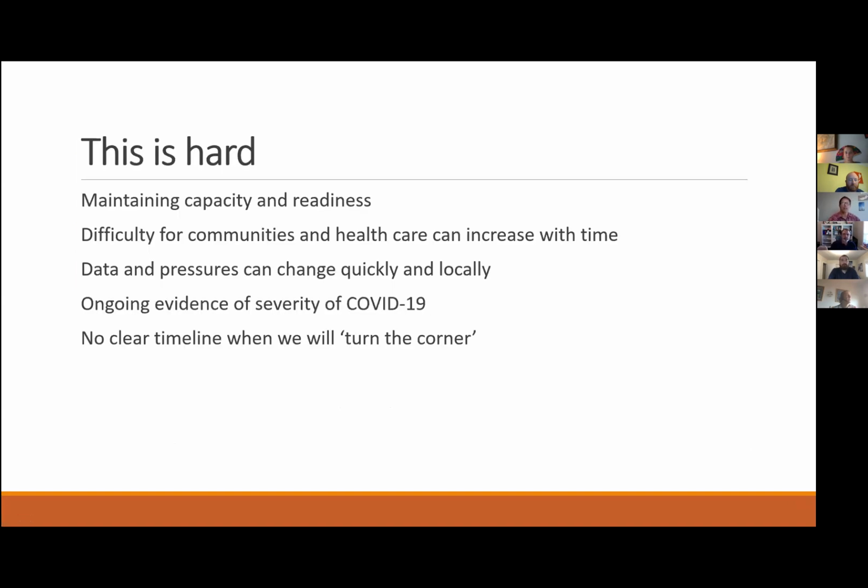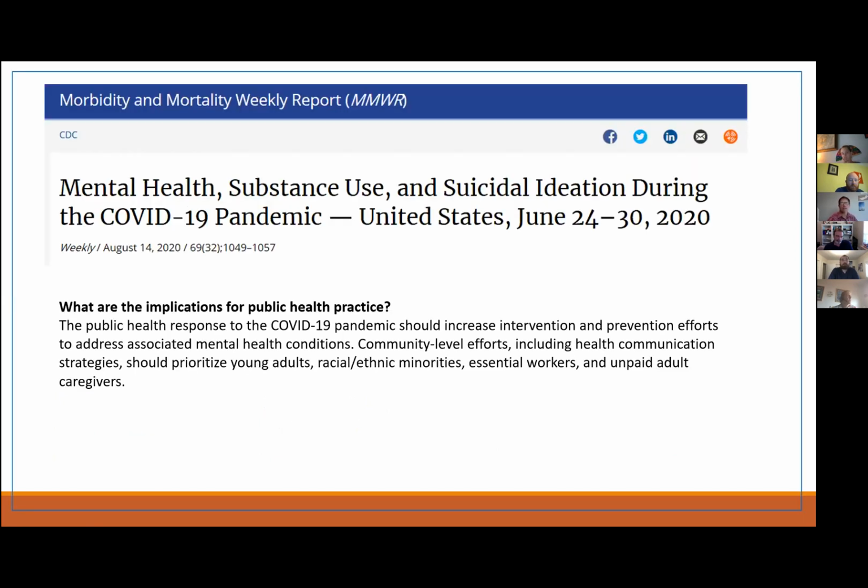Wanted to acknowledge, I think a lot of people are finding it hard to keep this up for a long time, and it gets harder as we go on. As more data comes in, there's more pressure to ask, can we open up, or different pushes. So we can't really give people a timeline of when we're going to turn the corner, and I think that's increasingly frustrating for a lot of people. This is just from MMWR about a week ago that touches on this exact trend in the national psyche. We're all suffering a bit from COVID, and a lot of mental health indicators are declining.